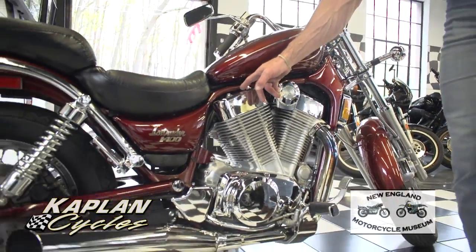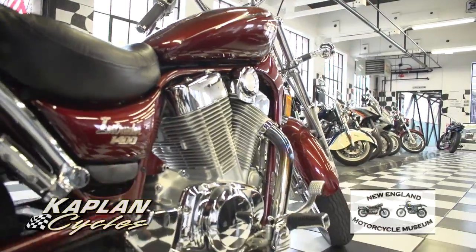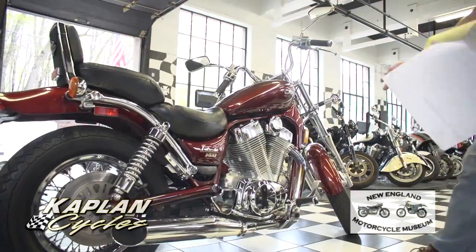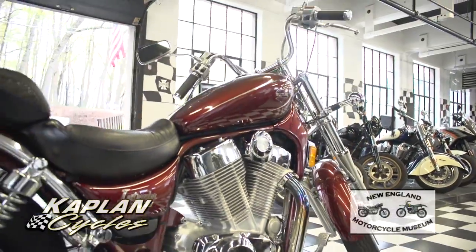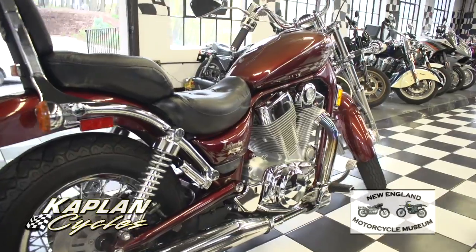It has a couple match-size patina marks on the top. But again, this is a 23-year-old motorcycle. We expected a little bit of patina on it. There's a little bit of patina on the chrome, on the cases, and on the pipes, but it shows beautifully. It looks like a show bike, and it's all original, except for this OEM brand new NOS replacement, which is original factory.